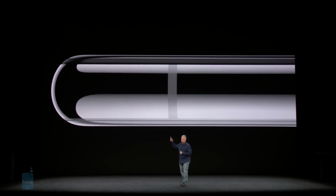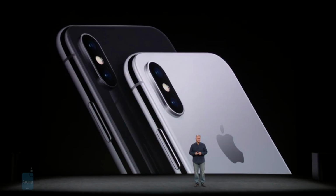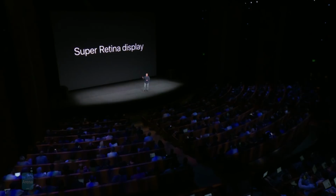And look how the glass and the stainless steel form a continuous surface from front to back. It's engineered to be water and dust resistant at a microscopic level. It comes in two beautiful finishes, space gray and silver. iPhone 10 has an all-new display. It's called the Super Retina display.